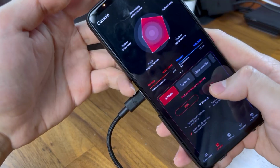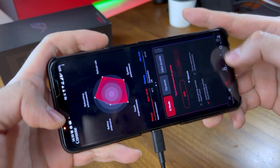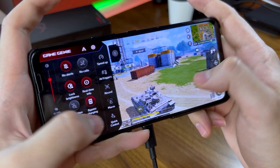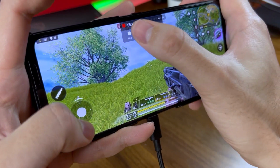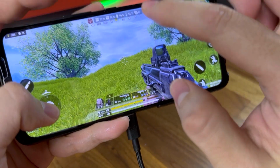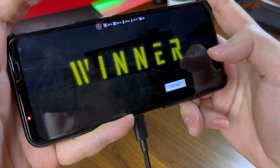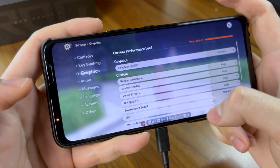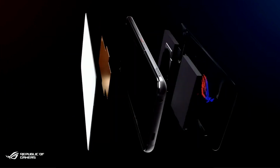For instance, with X mode enabled, which is one of the profiles in the Armory Crate app, and Call of Duty mobile graphics settings maxed out, on-screen recording running, the phone's temperature would go into the low 50s, which makes the aluminum sides feel really warm in my hands. But the game would still run stutter-free while I struggle to survive in battleground mode. The same could be said for Genshin Impact and PUBG. Absolutely no stutter thanks to the effective vapor chamber cooling inside the phone.